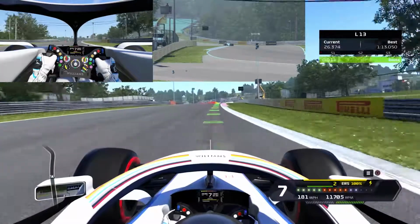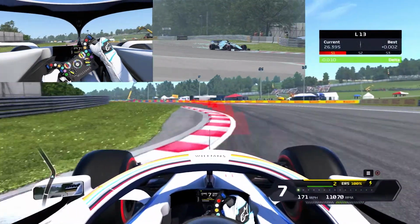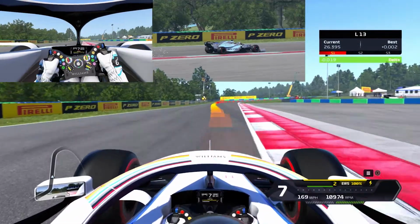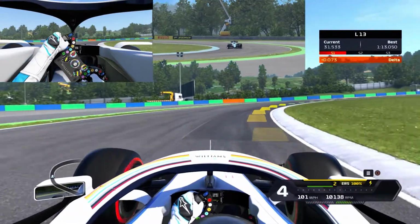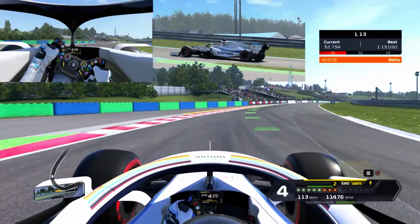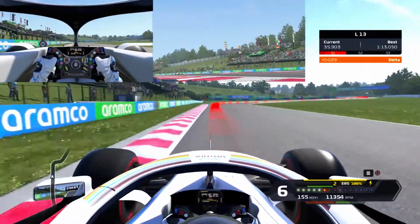Now watch this, look how wide he goes. He's up onto the curb and then right over the left hand curb. That is so good, so quick. And then the next corner as well, does not touch that corner, but look how close he is to it. He will not touch that corner. You will slip out. You want to keep two wheels on track at all times, no matter how much you're trying to push the boundaries.